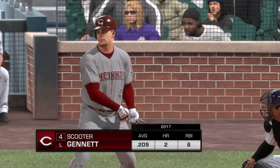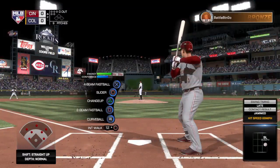Settling in now, Scooter Gennett. The leadoff average for him, Cincinnati's second baseman, entering play, far north of .200. Scooter Gennett.